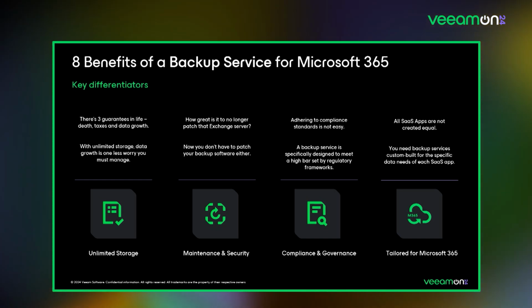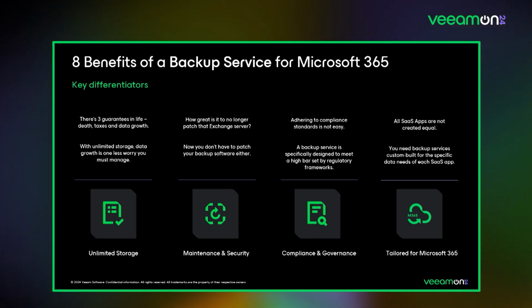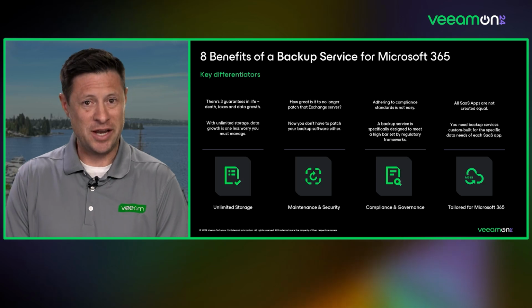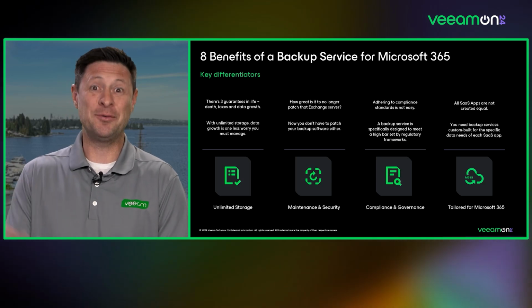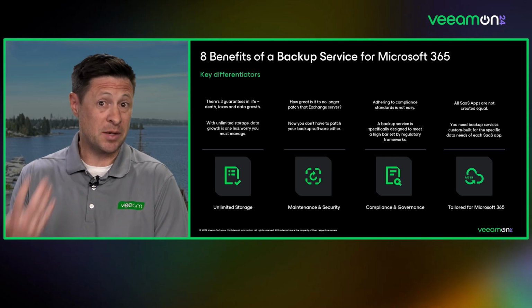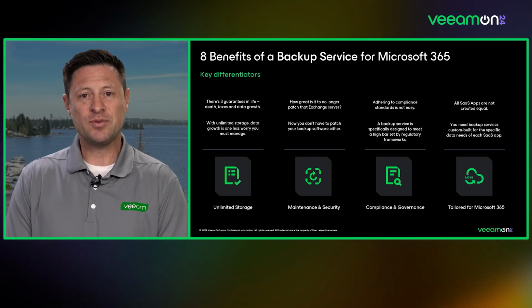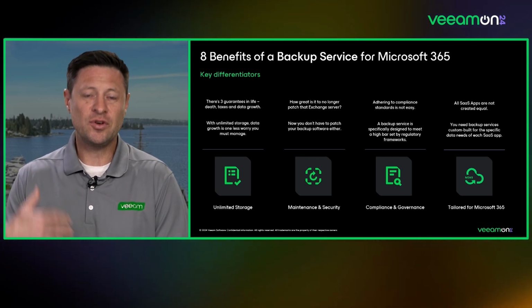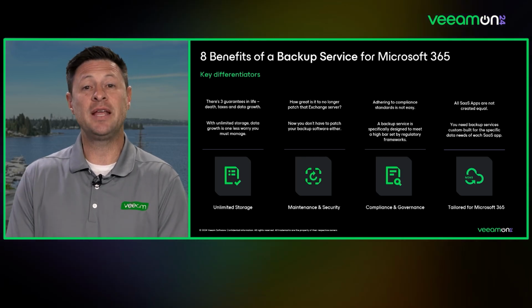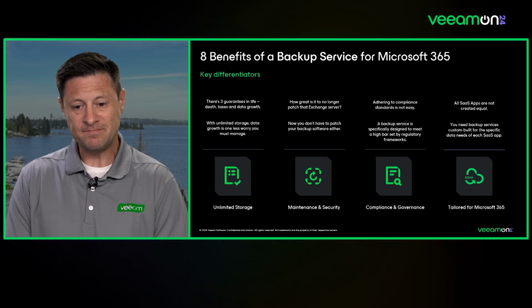Also, you got to think about the maintenance and security aspects that come into play with backup software. From a traditional perspective, you're responsible for all of that. Think about the days of having to patch an Exchange server and how great it was when you didn't have to do that anymore. Well, you shouldn't have to patch backup software either. With the backup service, the infrastructure will be managed by the backup service, and they will go ahead and do updates and patches on your behalf.